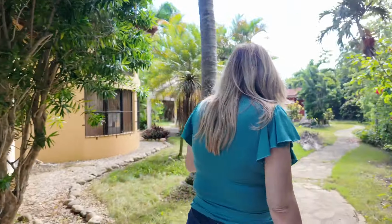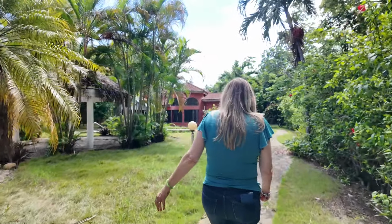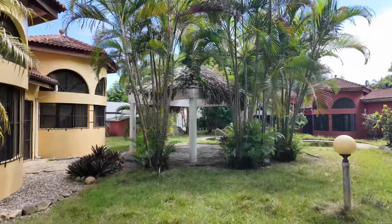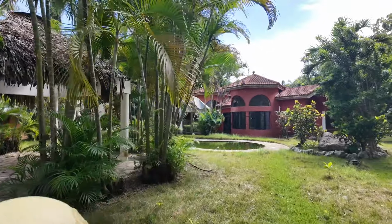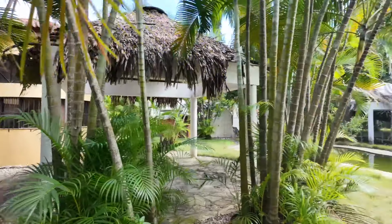So I want to show you the common areas, which is almost the best thing at this place. You have a beautiful pool in the middle. You have two palapas, one palapa that goes with each house. We'll show the houses in more detail in a minute.